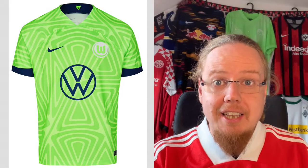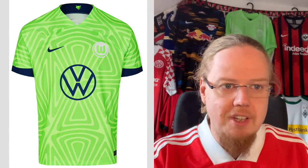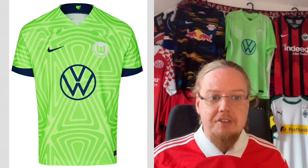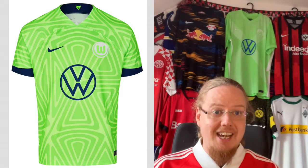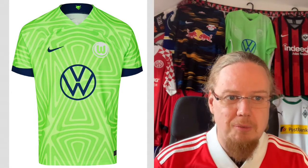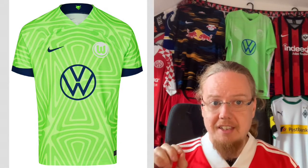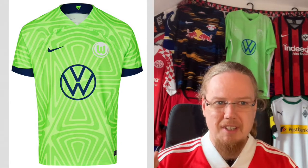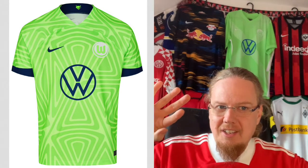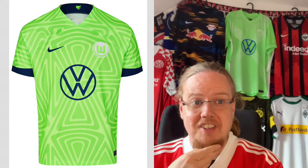And we are at the last team, which is Wolfsburg. Again, going back to the corporate teams. And Wolfsburg is sticking up for a third season in a row with the bright green, but now heavily patterned. I have some Pacific Northwest vibes when I look at this one. The one thing that I have to say positive here is, this is again this weird Nike template, but with all the swirly lines, you actually don't really see the panels, which is a plus in this case.